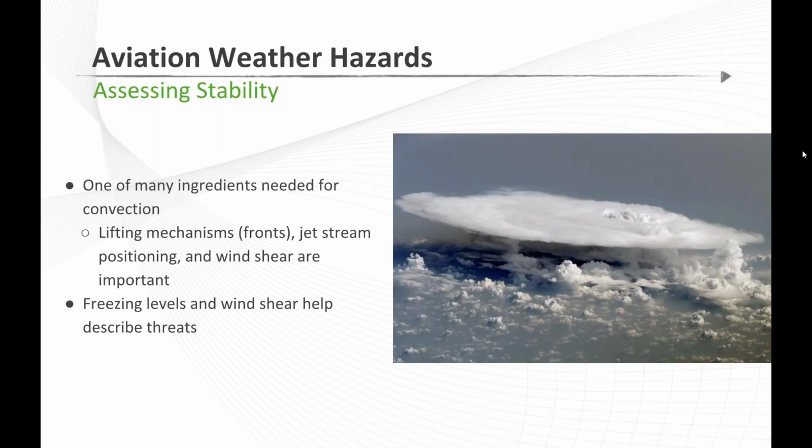Lower freezing levels support a larger threat for hail and a higher threat for supercooled water, especially if you're going to be near or going into convective clouds, which, by the way, I sure hope you're not doing. You should also look for wind shear.